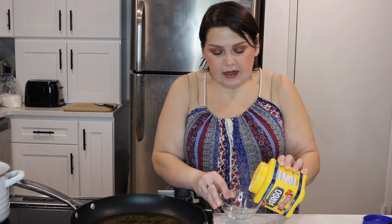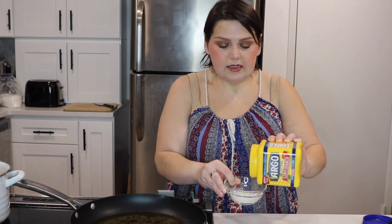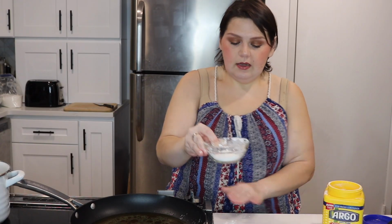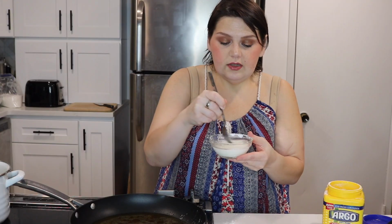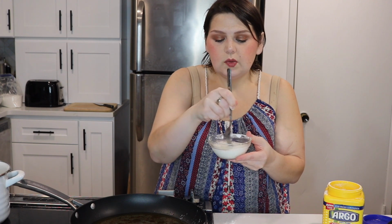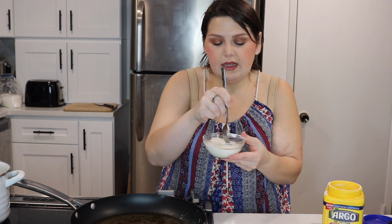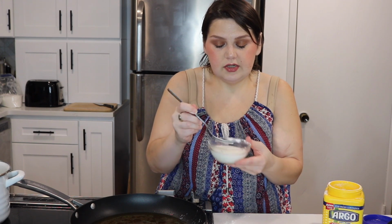For this, I'm gonna eyeball about a tablespoon here, and I'm just kind of filling this little bowl up with some water, and I'm gonna mix this in really well. Make sure the cornstarch is fully dissolved. Now, cornstarch, when it gets wet, has a really weird paste-like texture, so you kind of have to keep working it in order for it to not gunk up and turn into a paste.